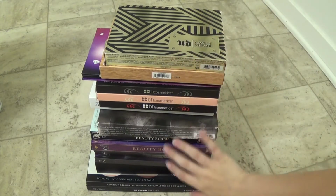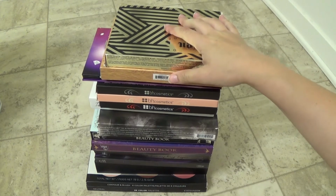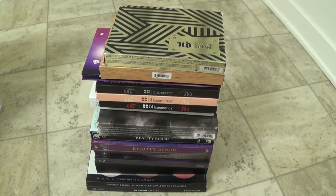All right, so these are all of the palettes that I have. I think I have a good amount, probably not as big as some other YouTubers out there, but I have a pretty good collection and I'm very proud of it. So I'll just quickly go through each one, showing you what they are and what they look like, very quickly. I don't want to make this video too long for you guys.